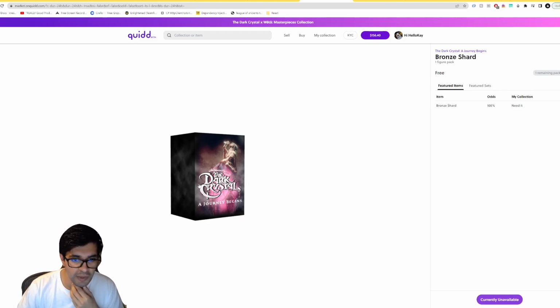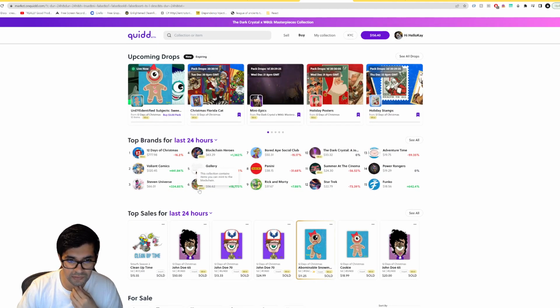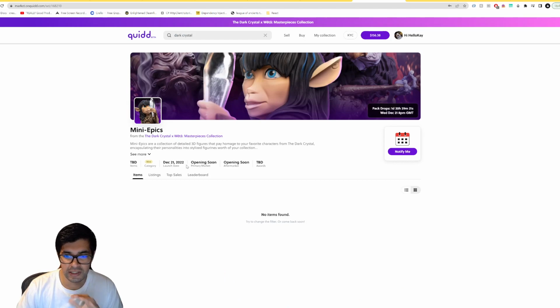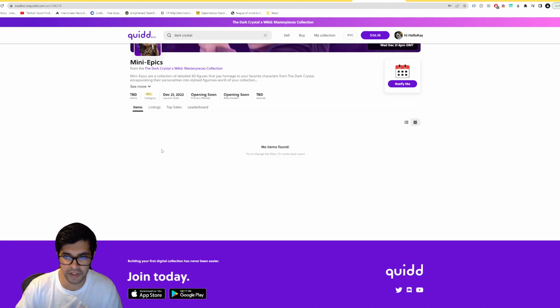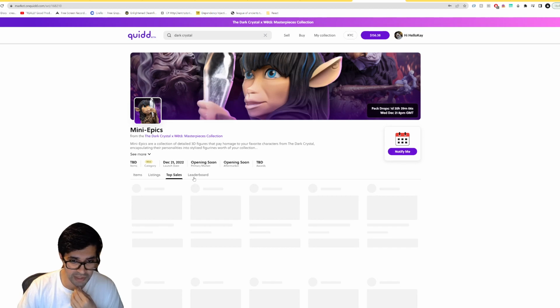Now if we go back, maybe I can show you guys an example. Let's see. So what we have right now is the mini epics. This is what they're rolling out, which are their new line of 3D digital characters. And again, these packs are listed for $5.99, which I think is a very reasonable price point to come in at.